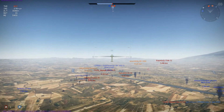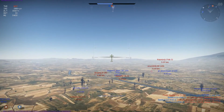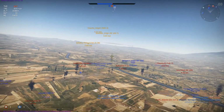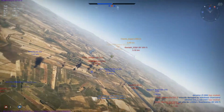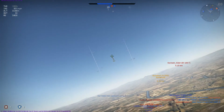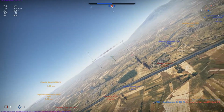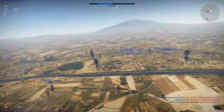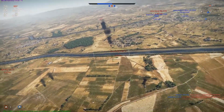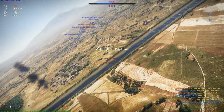Alright, we got a little bit of time left in this game. Let's see what else we can find. So, that LaGG is down already. There's a Yak over here. Oh, we just ended the game.